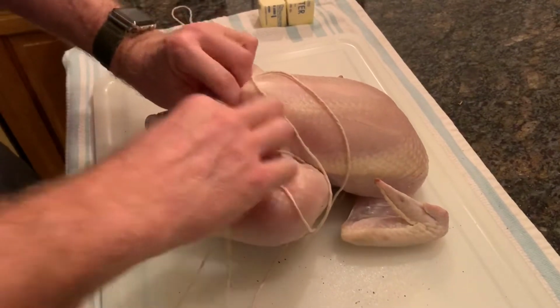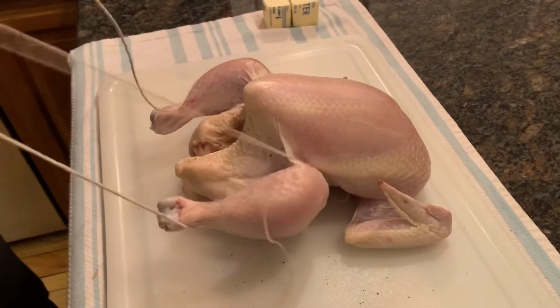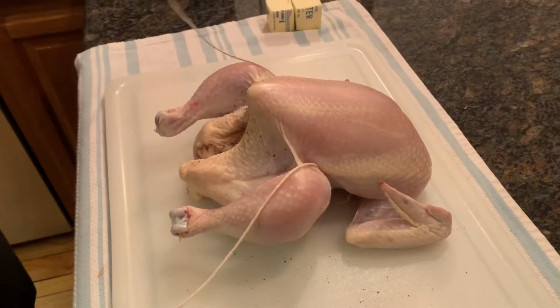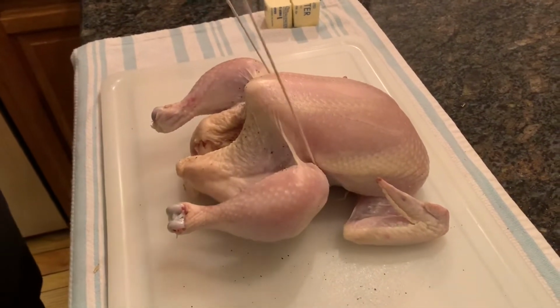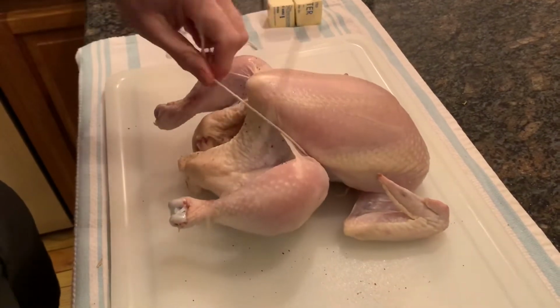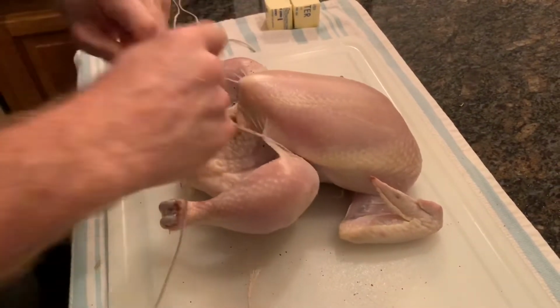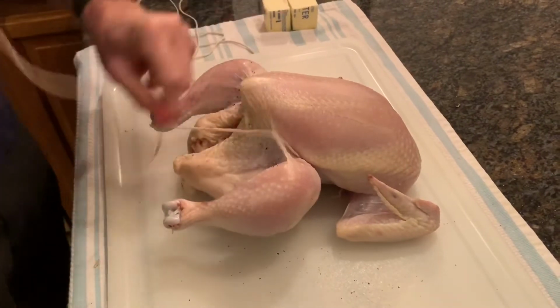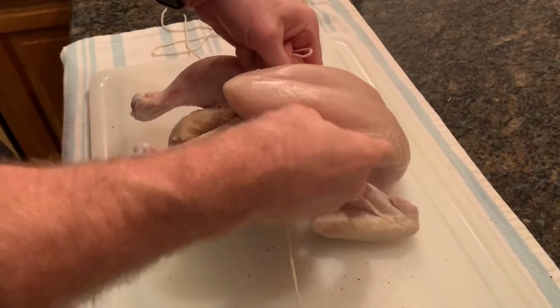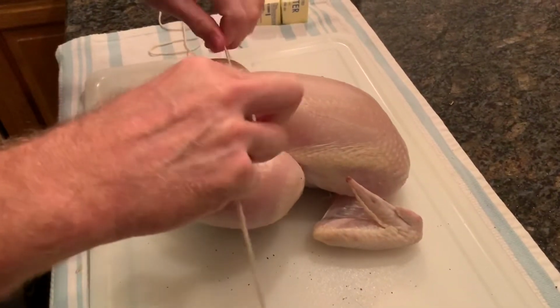I'm actually pretty uneven. Let me go ahead and fix that because that's going to be a problem in a minute. Give me just a second to pull that through. There we go, that's better. All right, so again, just right in front of the main cavity here. I'm going to shoestring cross it over and give that a really good tug. As you can see, that really plumps up the breast nicely up top there.